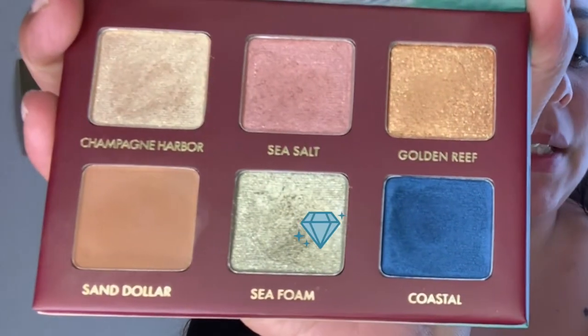I'm gonna take the shade Seafoam to add a little bit of brightness back to my eye, just a little bit. I'm going to take this Luxe 246 Precision Crease Brush, get some of that Seafoam shade on it. I think I'm getting some. And we're gonna put that in the center of our halo.